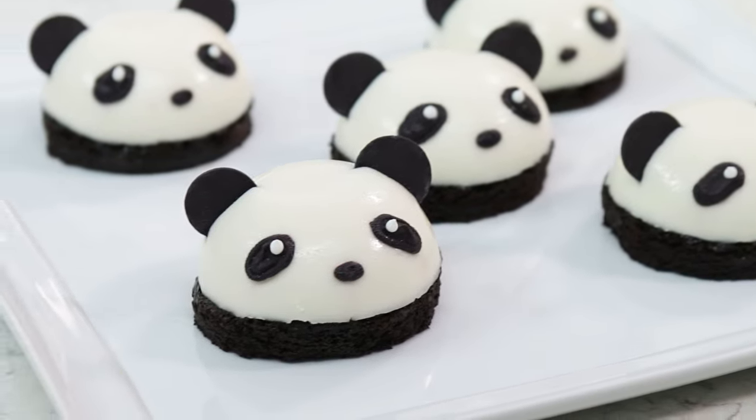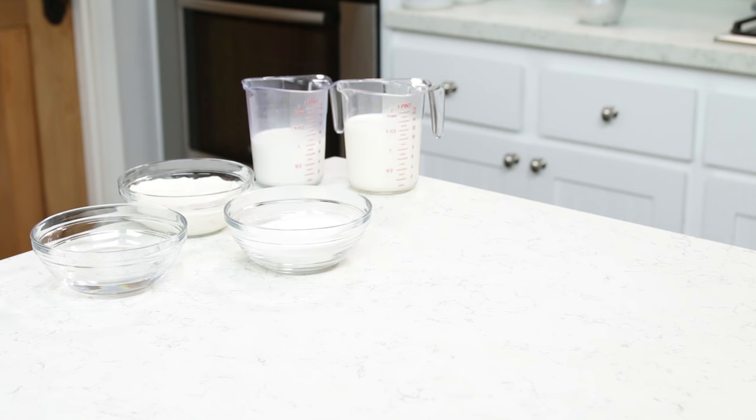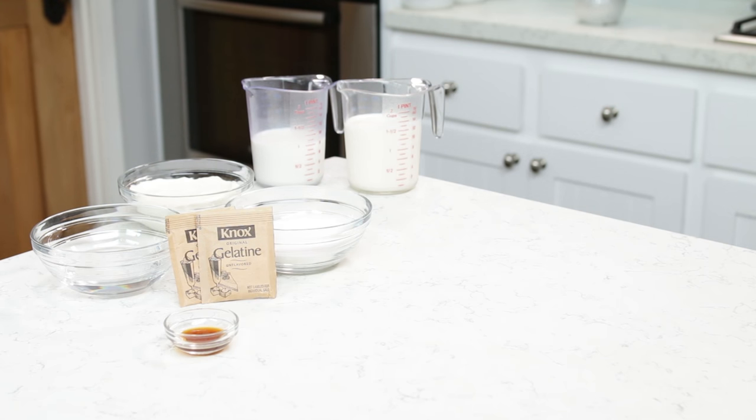The next thing that we're gonna be making are panna cottas. The things you will need to make the panna cotta will be 1 cup of milk, 1.5 cup of heavy cream, 1 cup of Greek yogurt, 6 tablespoons of water, 3/4 cup of sugar, 2 packets of powdered gelatin, 1 teaspoon of vanilla extract, and 1 teaspoon of almond extract.